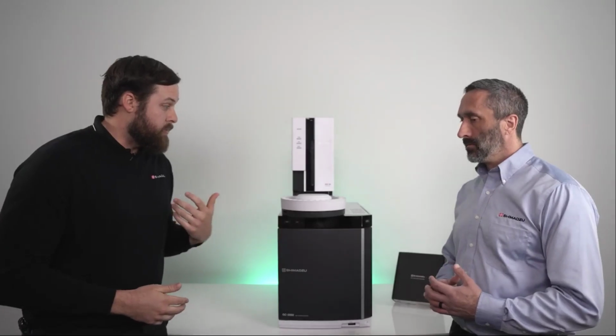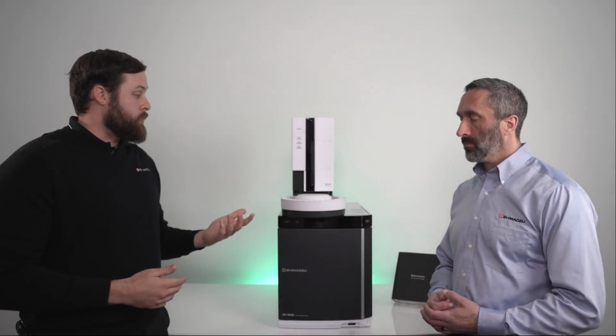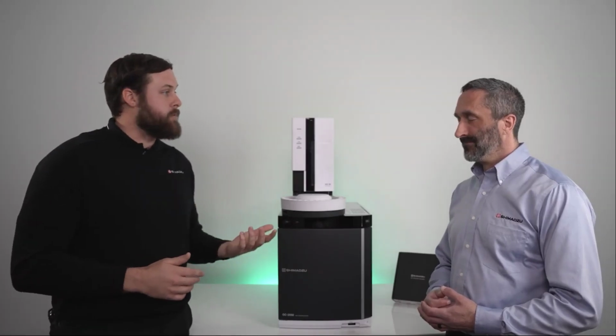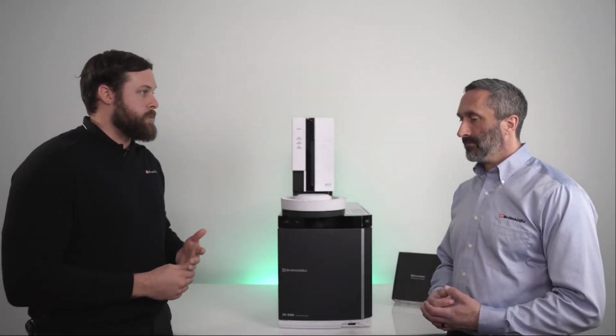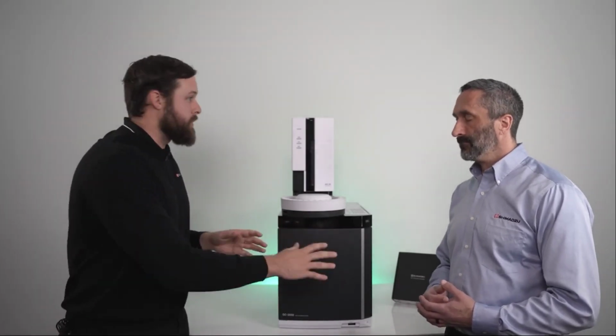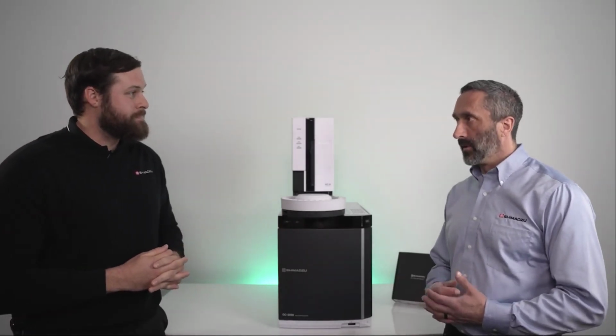Absolutely, and we've honestly received quite good feedback on the tablet display because there are customers that don't need it, don't want it, but there are certain lab managers who like the idea of having the ability to quickly check and diagnose the instruments, and also remove any type of human error from people accidentally bumping into buttons, keypads, things like that. So that's great.